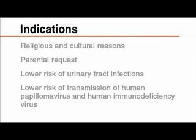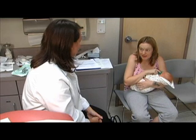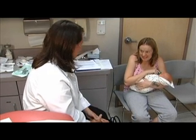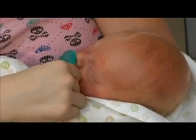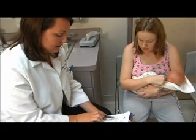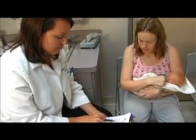Circumcision is performed for a variety of religious and cultural reasons. It is frequently done at the request of the parents. The American Academy of Pediatrics has concluded that current data are not sufficient to justify routine neonatal circumcision. However, current scientific evidence indicates that circumcision has some medical benefits.